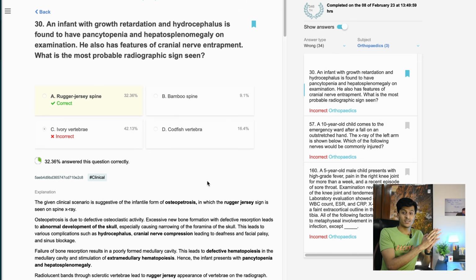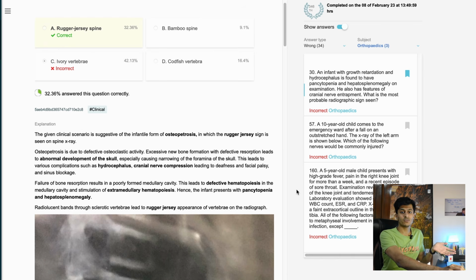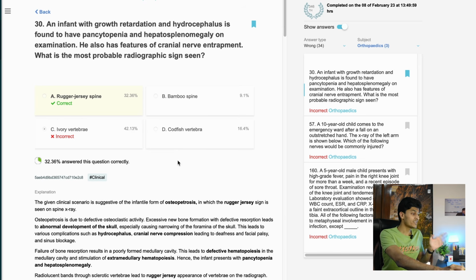Now the first thing that this question should tell me is that the topic it is being asked from is metabolic bone disorders, which is anyway a pretty high-yielding topic in NEET-PG, and it is also quite difficult because there are some confusing terms there. But this fact that rugger jersey spine is seen in osteopetrosis is not very new, so I'll just read the explanation very quickly. But this is a text-based question.